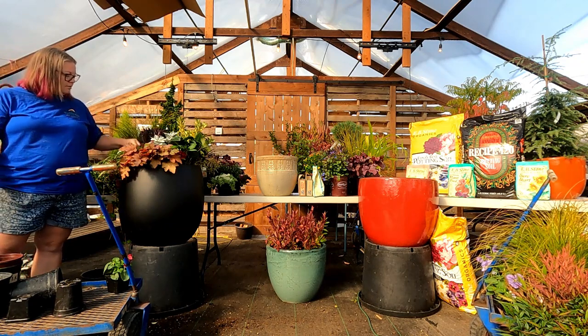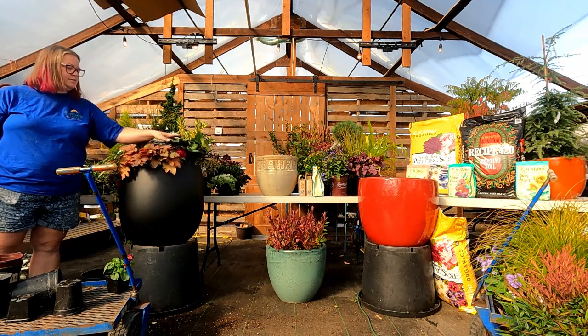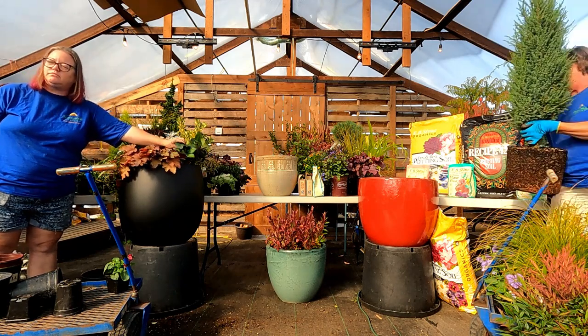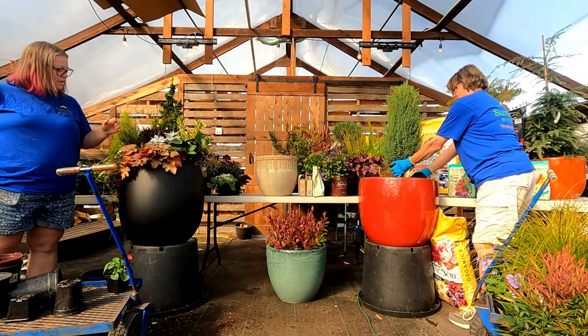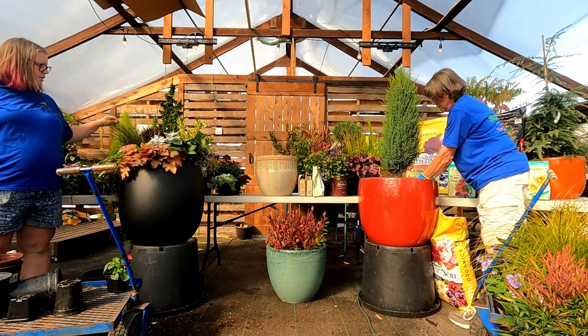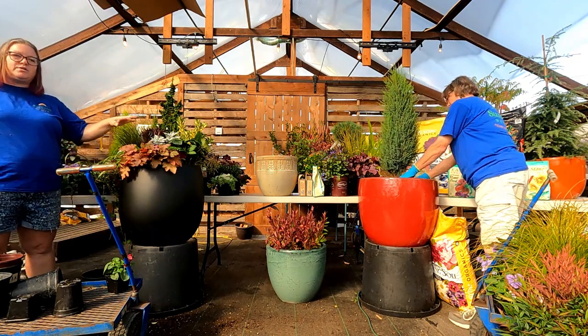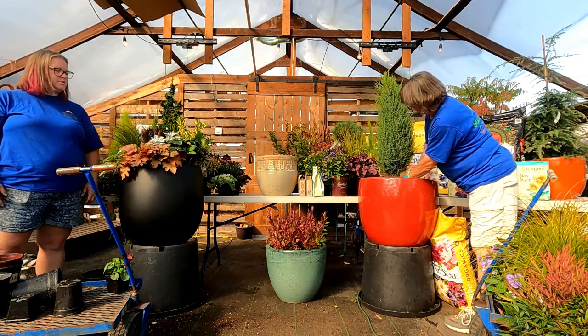This guy being an exception if you wanted to have it all year round. You might want to put something more happy in the sun. But this could take you all year if you wanted to, or you could pop a few things out, add some annual color in the spring if you wanted to.